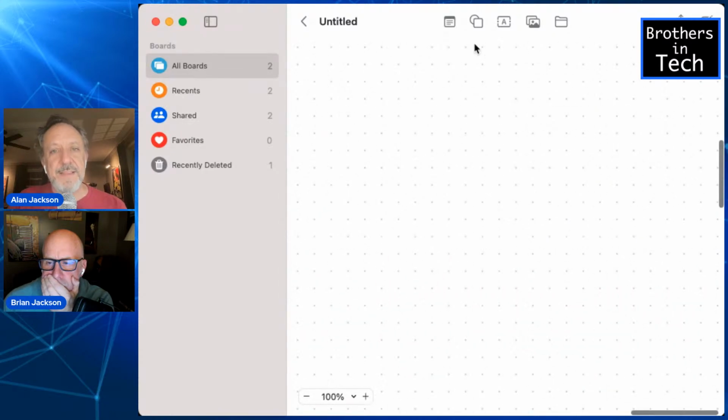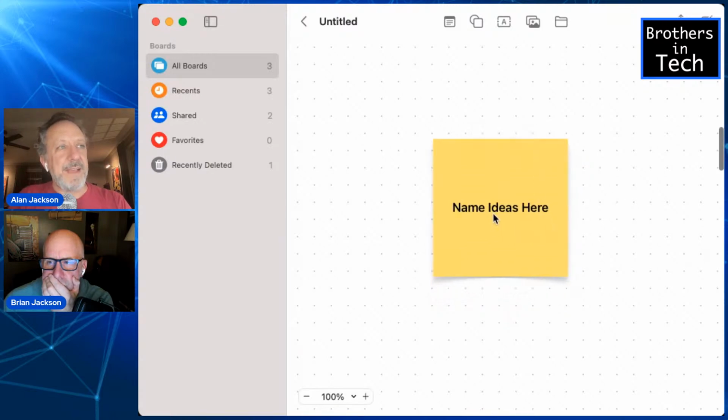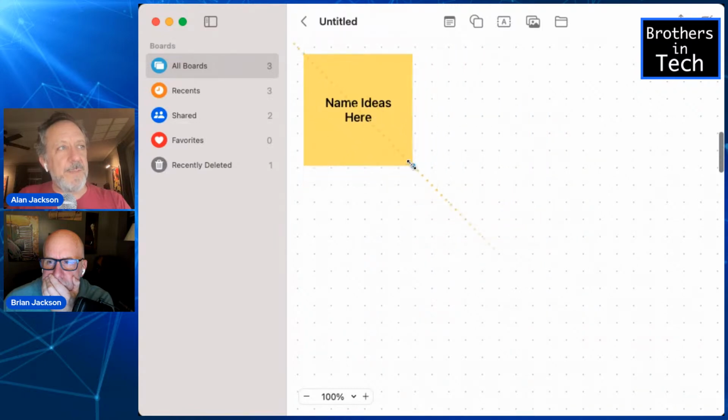Where this is really nice is that if I just want to take something as an idea, let's say I'm brainstorming with a team, and I've done this with my own team, I say, okay, we're going to brainstorm new names or identities for our business or a new brand or name for some sort of service that we're doing. Now I can go in and start creating little post-it notes, and we put name ideas here. And I can decide I want to take this post-it note, move it up here, and maybe size it down a little bit more.